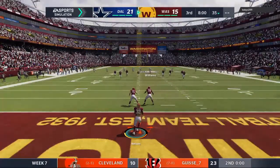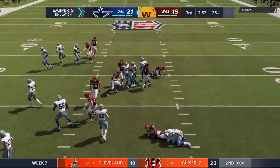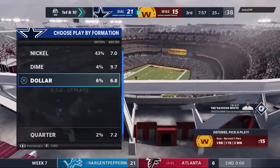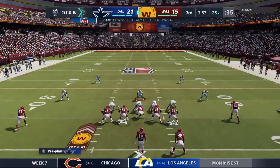back underway on EA Sports. This will make it into the end zone. And they'll get him down right at the 25-yard line, so the same result had he opted for the touchback. The Washington offense at the line and ready to roll.